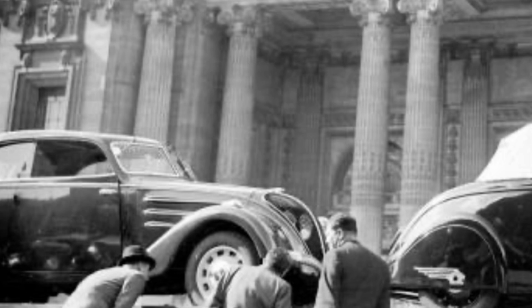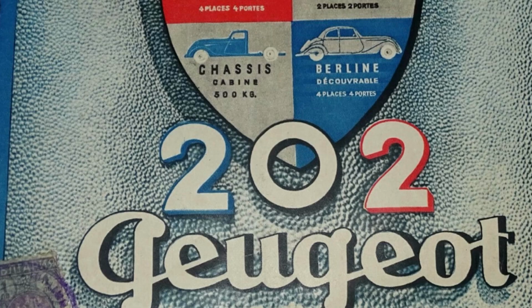It's not clear whether there would have been still time to incorporate any of the suggestions from the public into the vehicle being launched, but the participative nature of the exercise certainly generated plenty of positive pre-launch publicity for Peugeot for the 202.